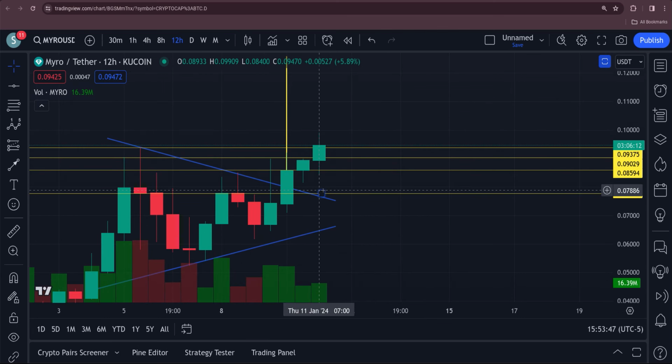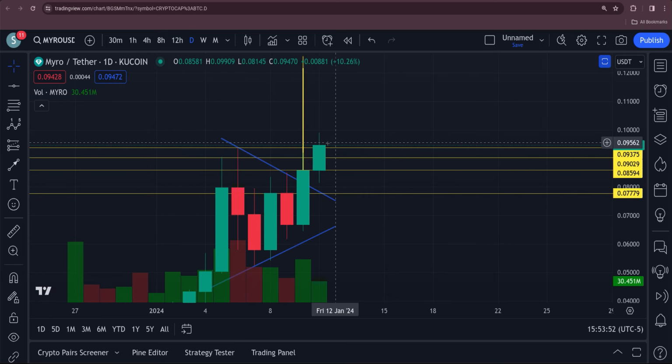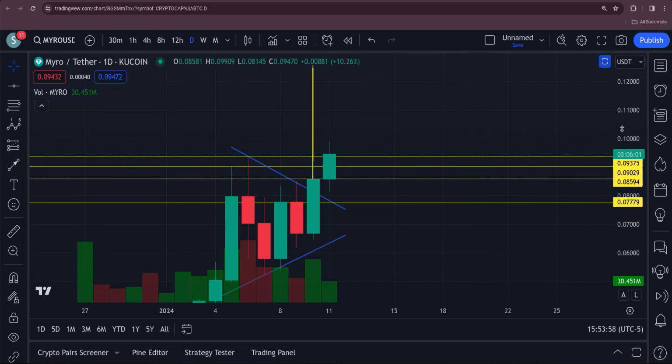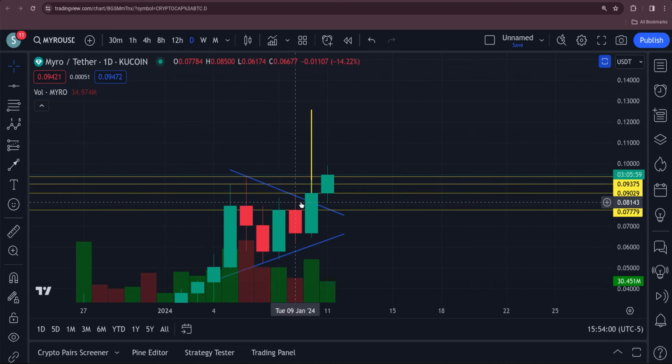Hard to say, you know, we have 16 million in volume coming in the last 12 hours, and we have 30.4 million over the last day here, right down here at the bottom. So I'd like to see that volume pick up a little bit, but let's keep an eye on Myro.